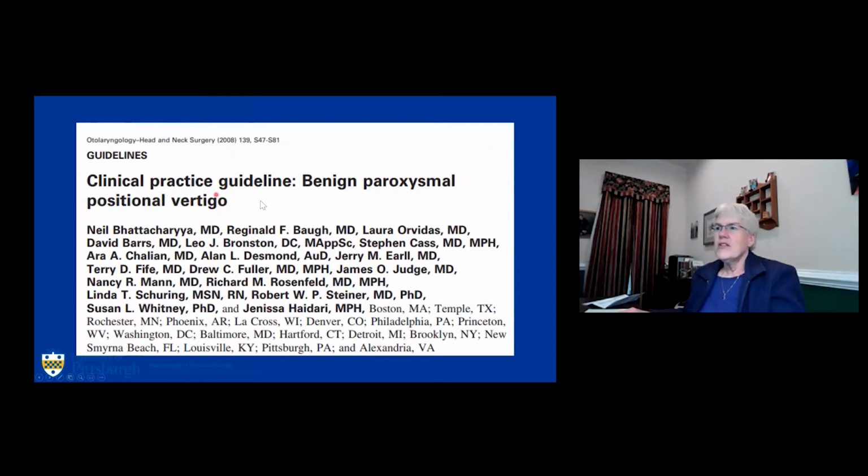It was a clinical practice guideline for benign paroxysmal positional vertigo. And I think we were the first team in the world in a CPG that actually said what not to do. So we said, don't give drugs and don't do MRIs or CT scans, et cetera. Don't scan these people because they have no value and it's additional healthcare costs. So we thought that was a bad idea.